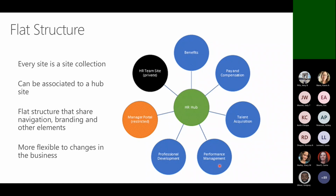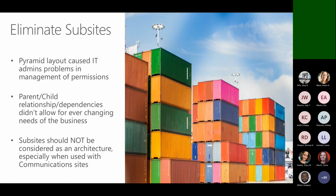Okay, we'll talk a little bit more about what are called hub sites as we continue on with our presentation. But what we're trying to do is just get away from the pyramid stacking of sites. So that's why the state of North Carolina said, hey, we're just not gonna build them. We're gonna turn that off. They turned it off for the tenant, saying, this is how we're gonna go. We're gonna go flat. Microsoft recommends it. And Greg explained why. And this is a really good idea. We're gonna go flat. Okay.